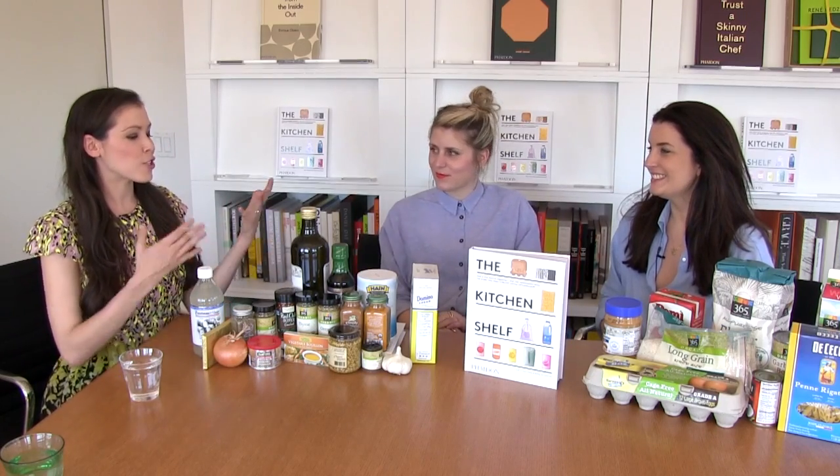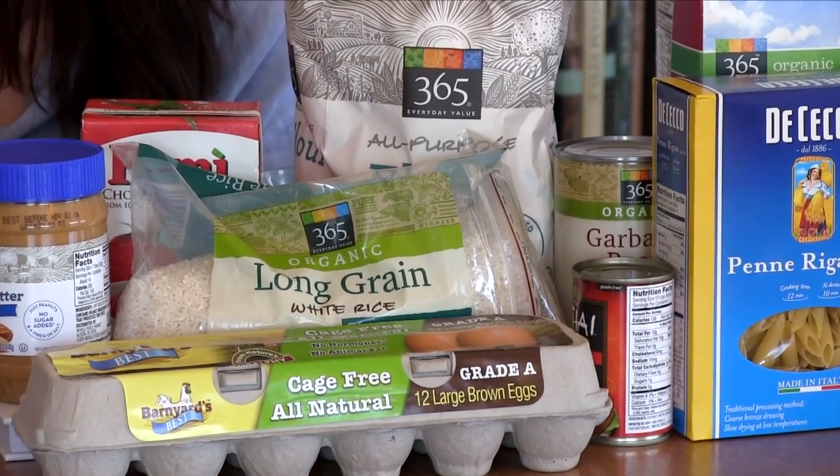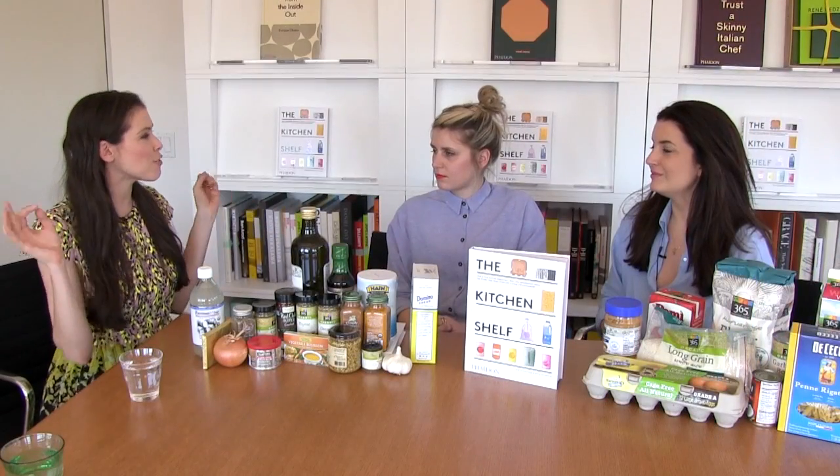So The Kitchen Shelf is all about having basic pantry items to make a meal and then adding in one or two fresh ingredients. Most people are going towards the trend of buy everything fresh, have all of these things. Why sort of subvert that and say, no, actually, keep things in your shelf?